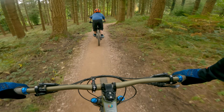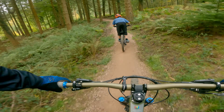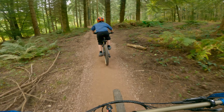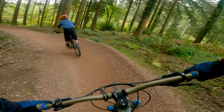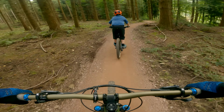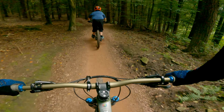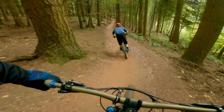So this is a bit that was resurfaced recently, opened a few months back. Super nice. A couple of little catch berms. It swoops down through the trees.